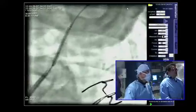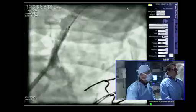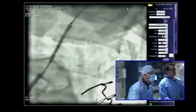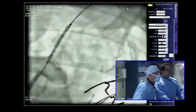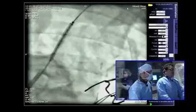So the important thing here is to nail the vertebral. That's all we notice in this particular case, because that's pretty good, because in the ostium there is not a significant disease. So we really need to nail the vert. Yeah, it's going to be very, very quiet to do.